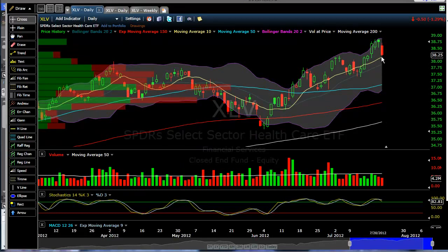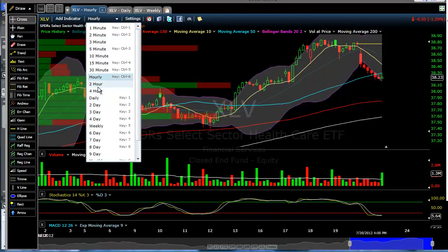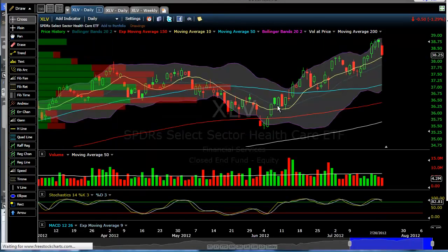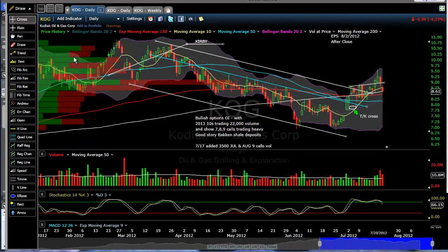The healthcare, XLV came right back to the 10 period and bounced somewhat, oversold on the 60-minute and overbought on the daily, so keep an eye on this for a move down to the 20 period and a bounce as well on the healthcare.